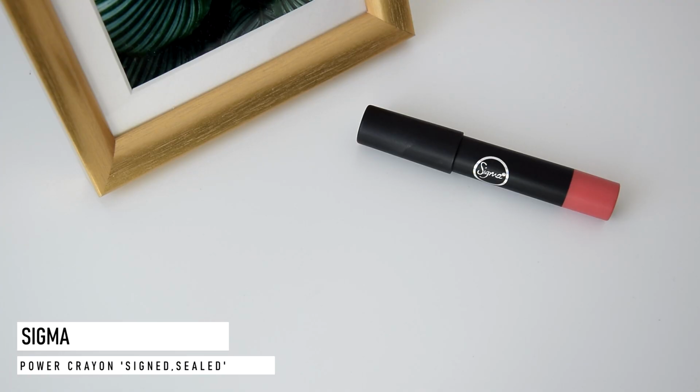Of course, to finish this look, we need to have some lip on as well. This is the Sigma Power Crayon in the shade Signed and Sealed, and it's a very pretty sort of brick red. It's like a very juicy, normal lipstick formula.